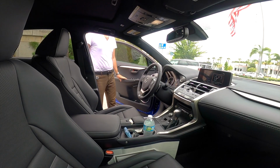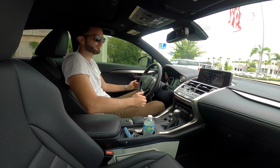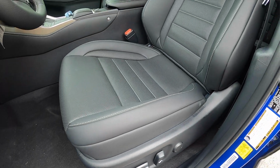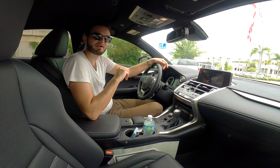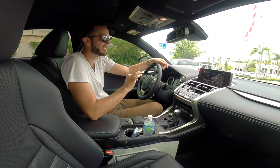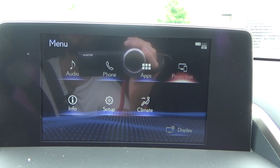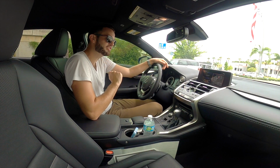test run. Entering inside this NX 300 F Sport, you're going to be getting 38.2 inches of headroom, 42.9 inches of legroom. F Sport new look black deeply bolstered sports front seats. 10-way power adjustments for the driver include lumbar support, 8-way power adjustments for the passenger, heated and ventilated front seats, a 10.3-inch split screen multimedia infotainment. It's not touchscreen. You will get your Apple CarPlay, Android Auto, Sirius XM, HD radio, Wi-Fi hotspot through Lexus Enform with a CD player.